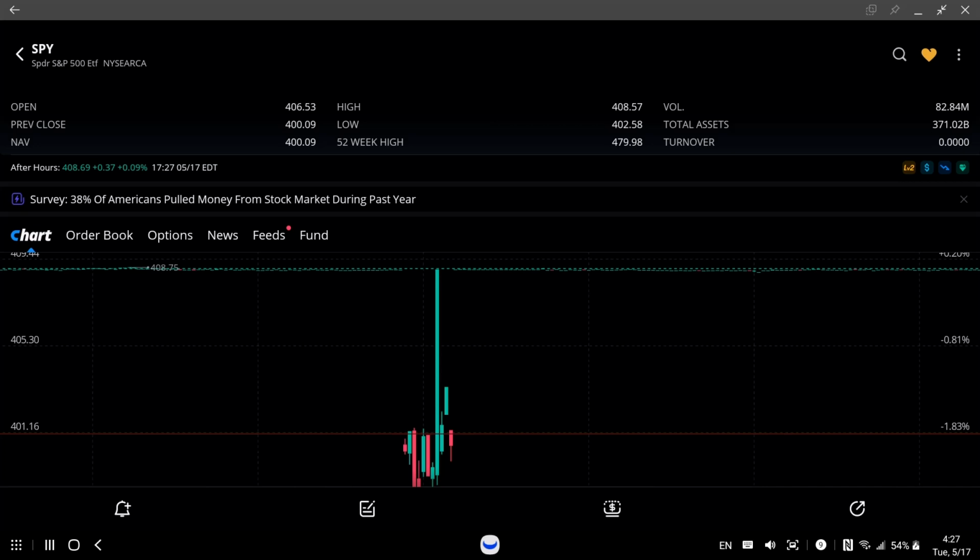Because if it tried here, but there's a gap. It tried there, but there's a gap. Tried here, there's a gap. Tried there, still a gap. But then they got the full candle, boom, all the way down. And what do you know? The gap's filled. So something to pay attention to.